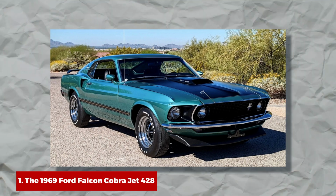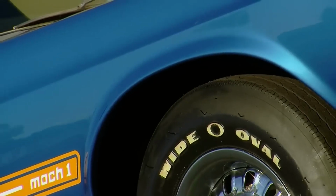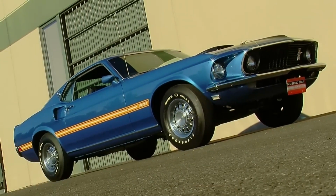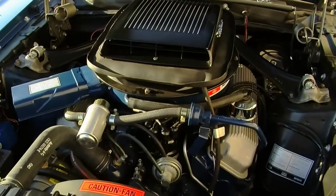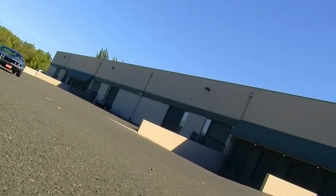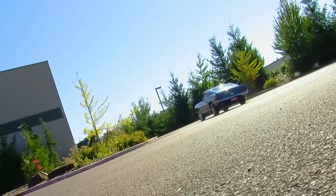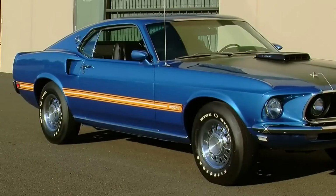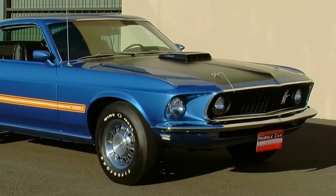Number 1. The 1969 Ford Falcon Cobra Jet 428. Think of a racer in '69, hunting this Falcon at a backlot dealer, knowing it's a sleeper king, a 428 cubic inch V8 with 335 horses, closer to 400, hit 60 in 5.9 seconds, quarter mile in 13.3 seconds. Cost $3,600 then. Now, $60,000 pristine.